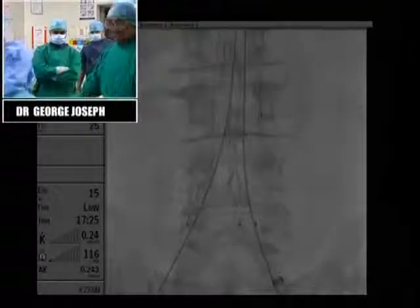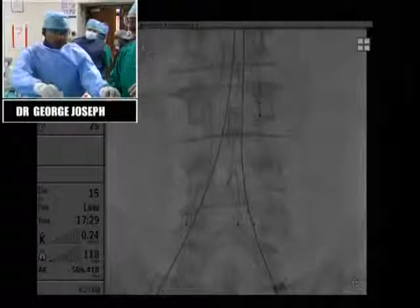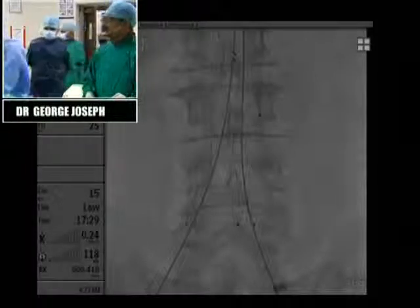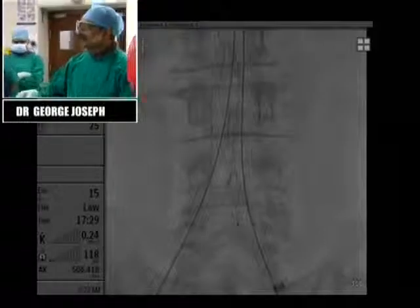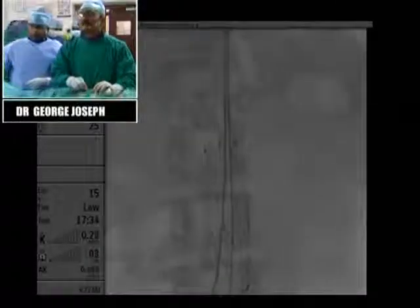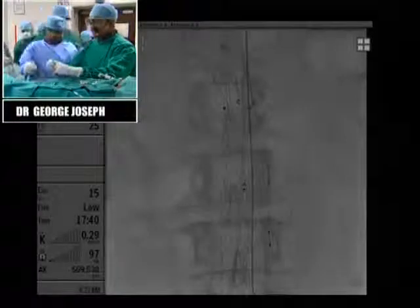Okay, the regular pigtail. Out. Regular pigtail. I will aspirate from both the groins as we inject. Put the regular pigtail on any wire. Okay, wire out. Get the injector. Twist. We'll need a breath hold.